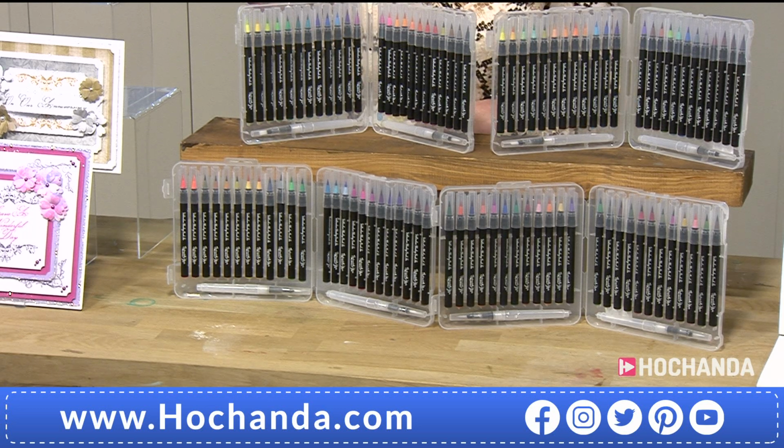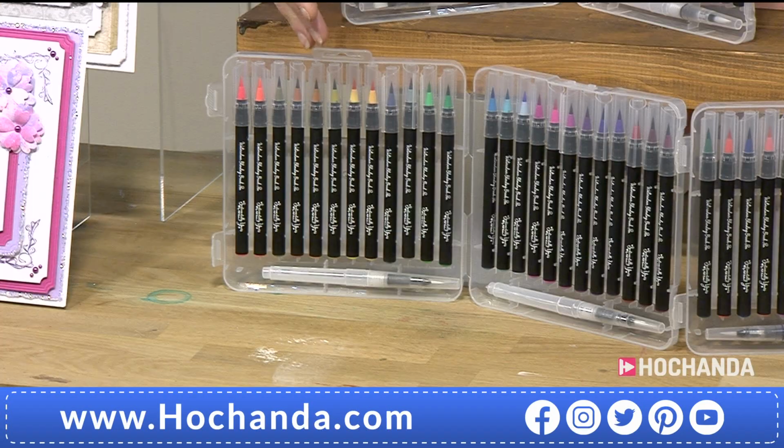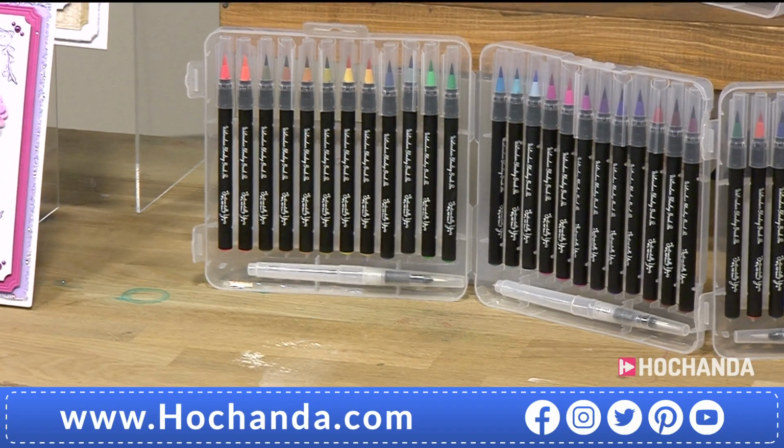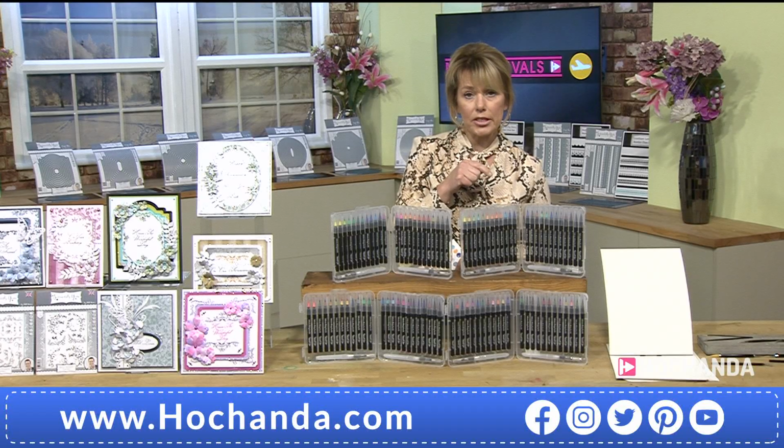So set 2 is the one that's on the screen now. So you've got the 2 water brushes in there as well. The fine one was in set number 1, remember. So 845273 is for set 2. Set 3 is coming up for you.